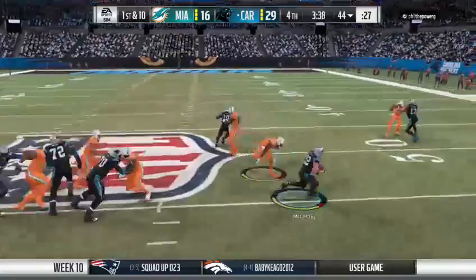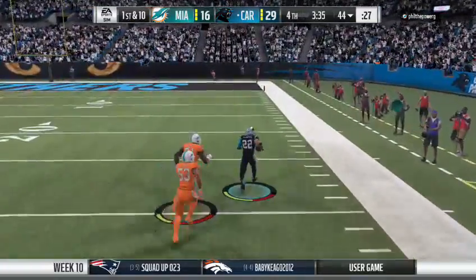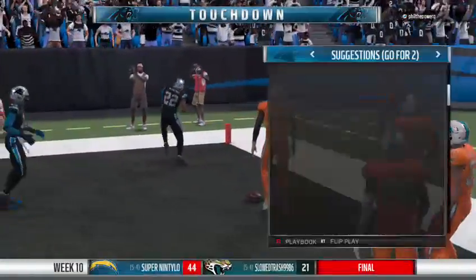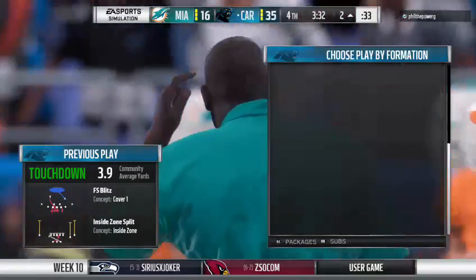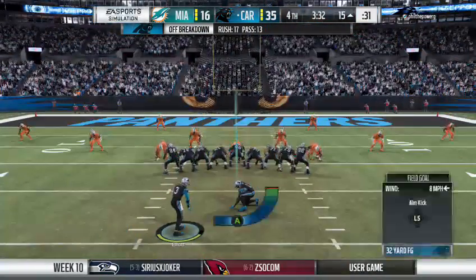They'll run it now out of the gun. Room here to run. And he'll take this into the end zone. Touchdown, Carolina. A great play there. His 11th touchdown of the year. And the Panthers add on to their lead.